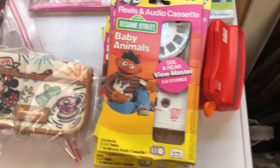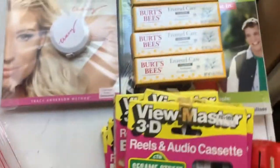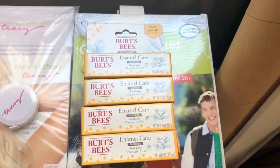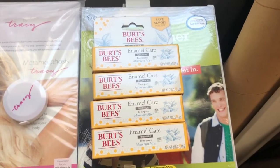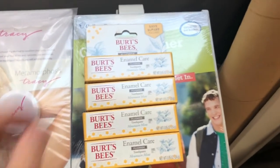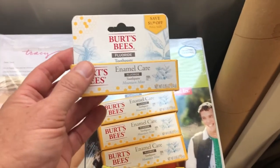We're happy. Everyone's happy. And then from there, we have these Burt's Bees enamel care. Not the best deal in town. We found it at a Grocery Outlet. I'm not sure if you're familiar with Grocery Outlet, but they have inexpensive things. They're a little nicer, and we actually shop there all the time. We bought them thinking they're going to make some good money, so I said, well, let's take a chance on $4 and see what happens.